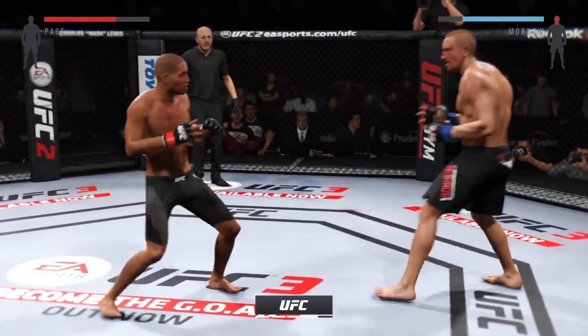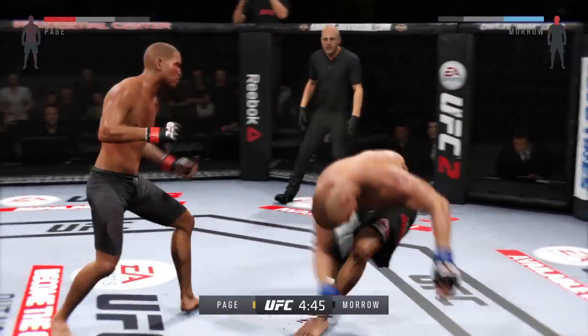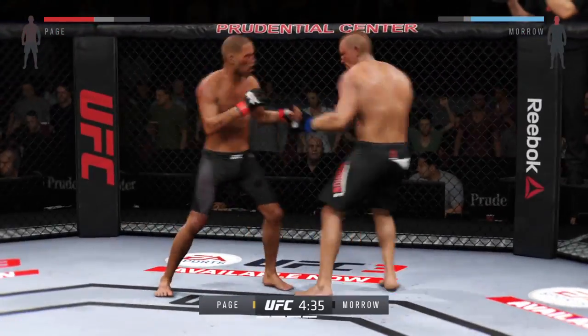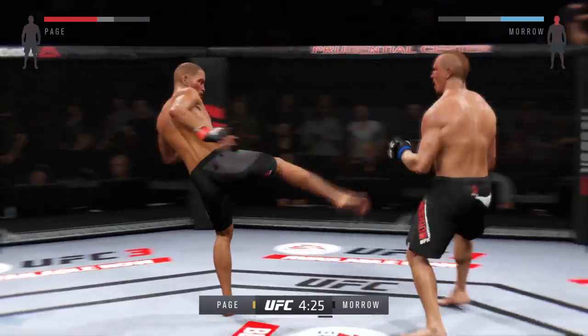Round four. Joe, we've made our way to the fourth round in this championship fight. What do you look for now? The championship rounds show who put more time in, who put more focus, more dedication, more energy, more intensity in training camp, and who has executed their game plan better in the first 15 minutes of the fight.